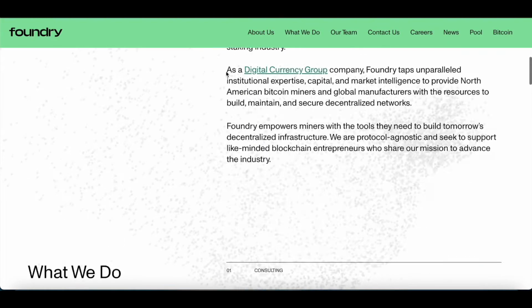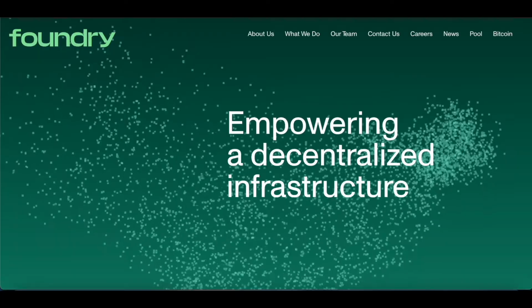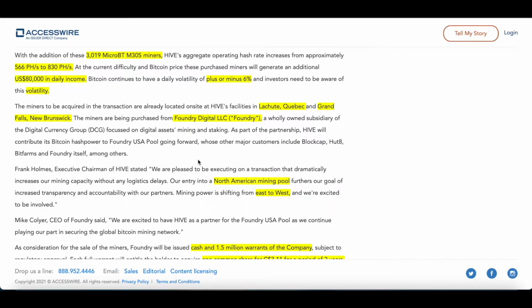So okay, they're buying it from Foundry Digital, so that's where we get this website. They have a really cool website, but need more information in there. I mean, it's just bare bones. They are a subsidiary of Digital Currency Group, focused on digital asset mining and staking. As part of the partnership, HIVE contributes its Bitcoin hash power to Foundry USA Pool going forward, whose other major customers include Blockcap, Hashrate, Bitfarms, and Foundry themselves.